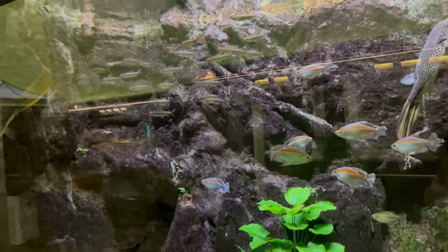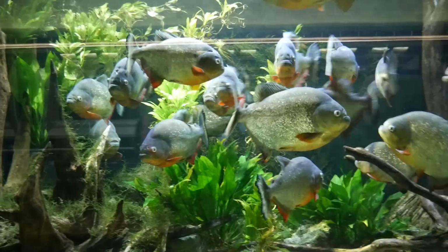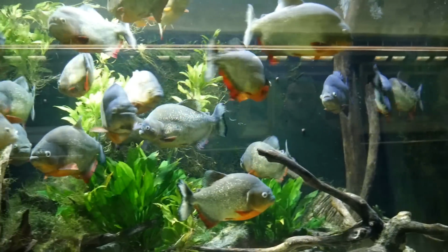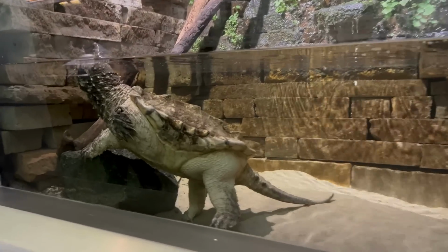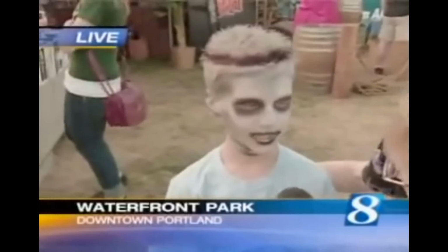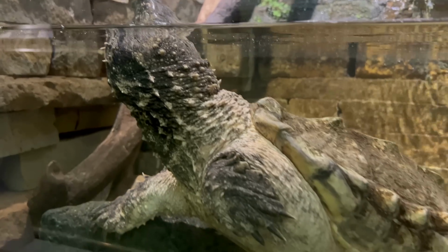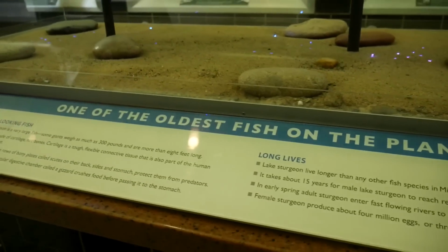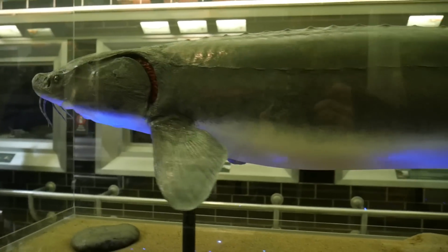Some of my favorite exhibits other than the cichlids included the piranha tank, which had some massive full-grown piranhas. I also love this huge snapping turtle. We don't show turtles too often on this channel, but when I do, I gotta say, I like turtles. Maybe I need a turtle tank in the future. And then fitting for the oldest aquarium to have a display from one of the oldest fish, the sturgeon.